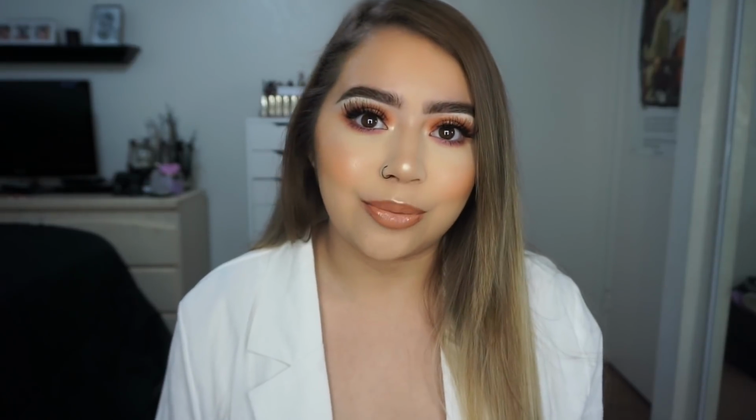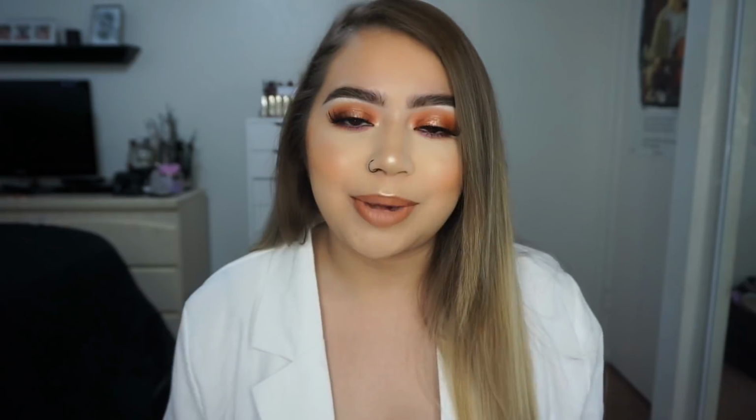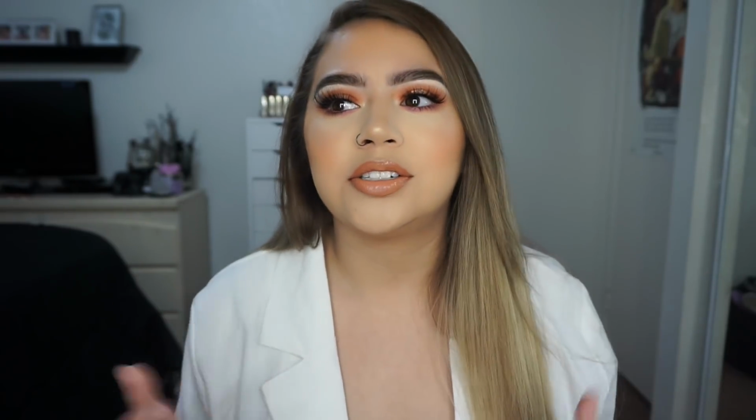If you guys are gonna pick anything up from the collection, I definitely recommend the gloss and the palette. Those are definitely my two favorite things. If you are a little bit deeper in skin tone, I would definitely pick up the highlighters as well because I love their Luster Dust highlighters.